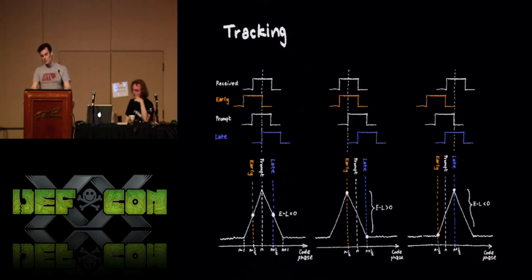On the right, you can see the late case where the late correlation is the greatest, and you have the opposite case, early minus late correlation is less than 0. This early minus late correlation is commonly called the discriminator, and that feeds a delay locked loop that helps us filter our code frequency and get a lock on it. The tracking of the carrier frequency, or the Doppler shift, is done in a very similar way. The discriminator is calculated slightly differently using the in-phase and quadrature correlations, but it's very similar.